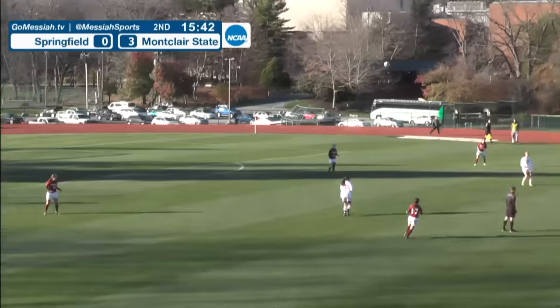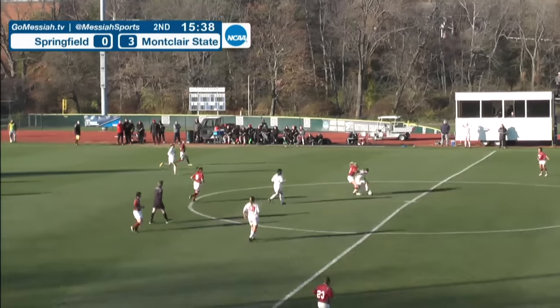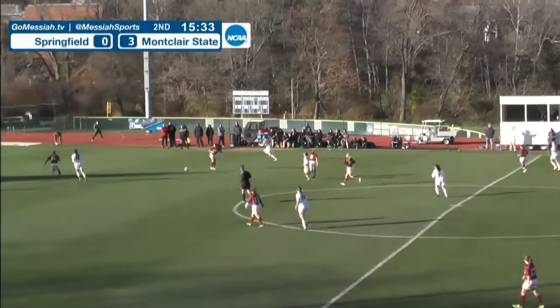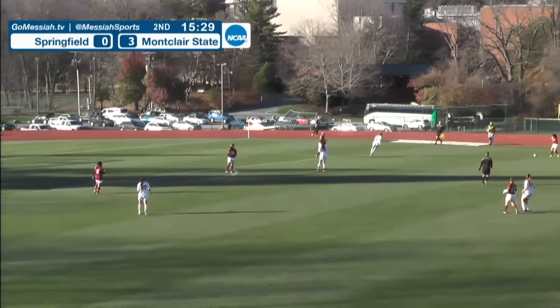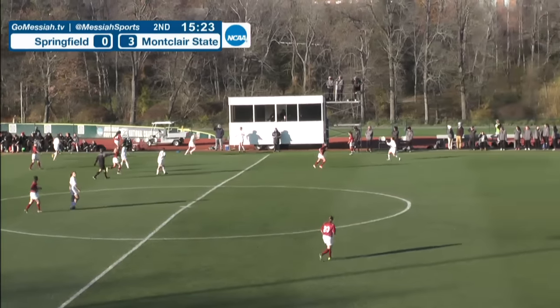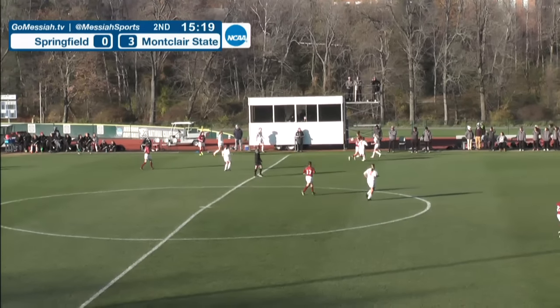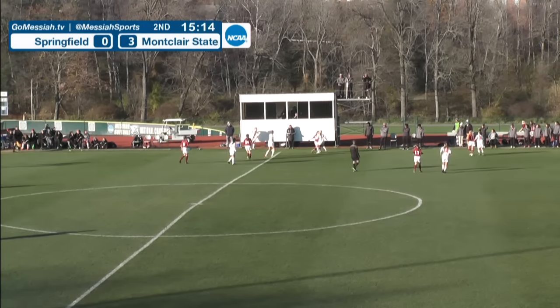Back to the action. Boucher with a clear. Played back to her by Gagliardi. Now at midfield. Good work by Coaster getting away. Plays a ball down the sideline. And cleared away by Monson. Throw in now for the Pride far sideline. Trying to work for one at a time.